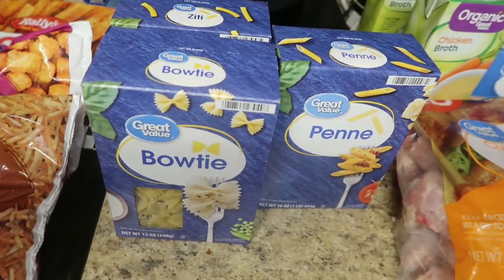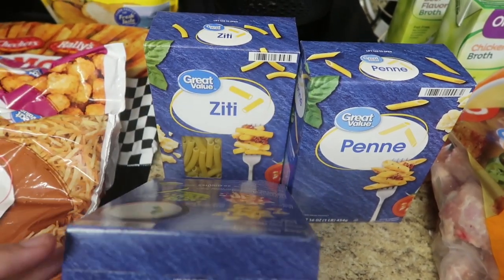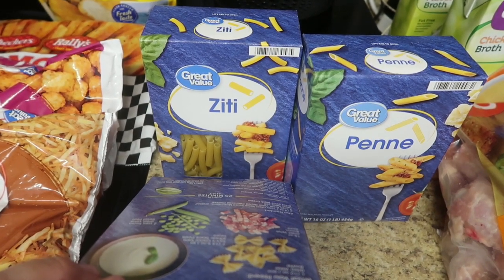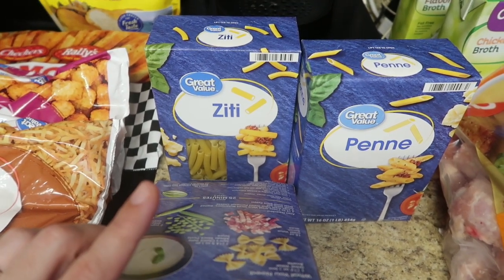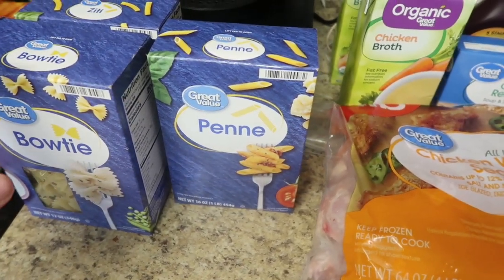Got 3 things of pasta. I got 1 thing of bow ties, which I'm going to use as noodles. And then I got 1 thing for ziti. My husband said he's craving bolognese. So I'm going to make some bolognese and put it over some ziti. And then I got 1 thing of penne for penne alla vodka.